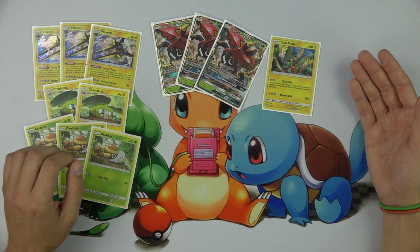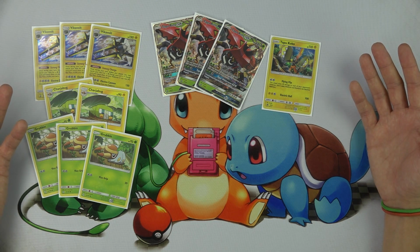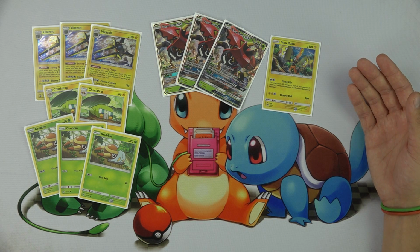So I do like this. I like the more outs to Charjabug. Maybe you set up under item lock easier as well because you have more outs to be able to evolve all the way up to Vikavolt without having to use your rare candies.